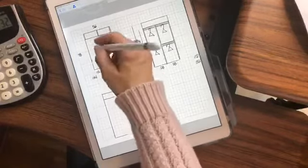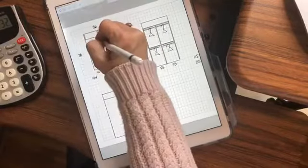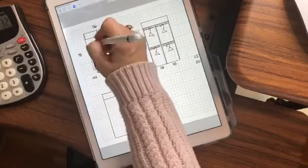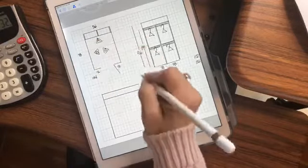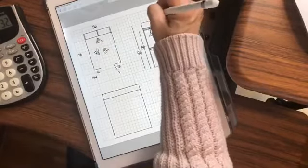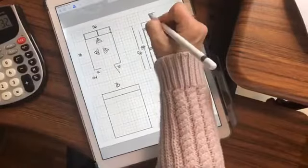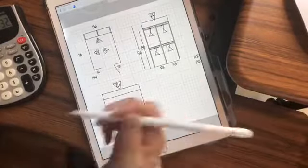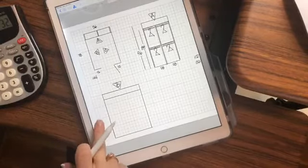Okay, and so we're looking at this wall here. Let's label these. If we label that one A, B, and C, then this would be A. Okay, so now we're looking at the wall to the left. So the door would be down on this side.